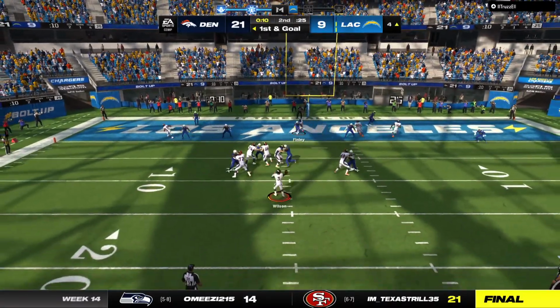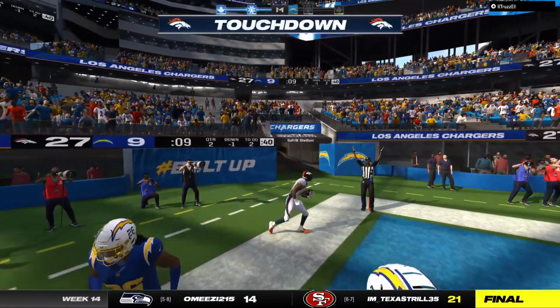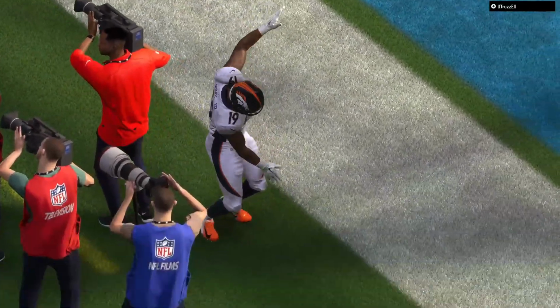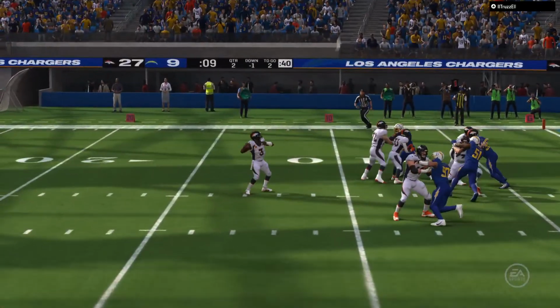Here's Wilson to throw. And that is caught. Touchdown, Denver. Russell Wilson with 2 first-half touchdown passes. And the Broncos would extend their lead here just before halftime.